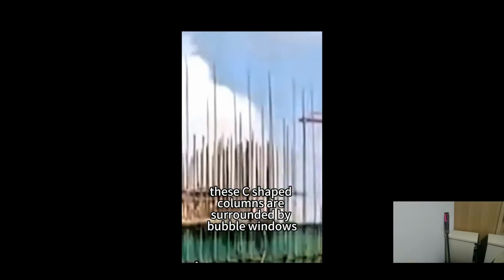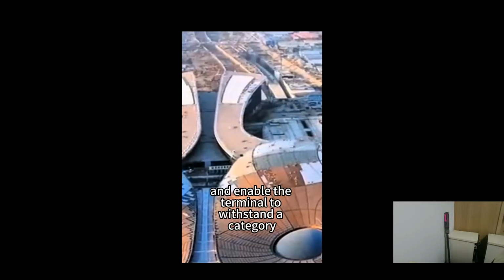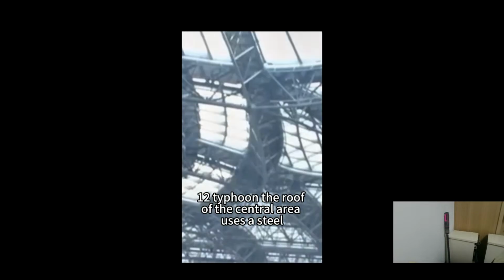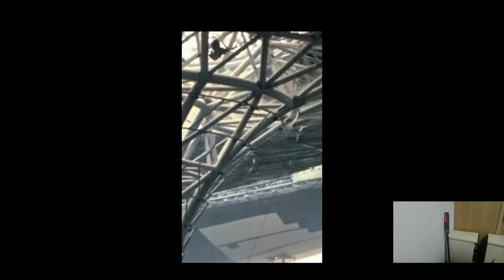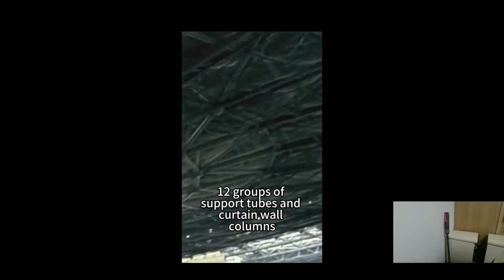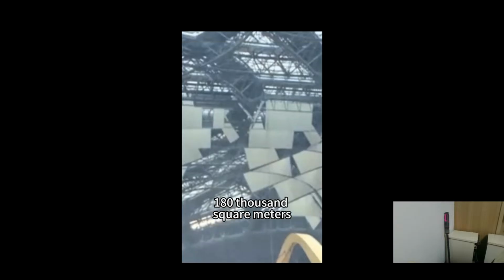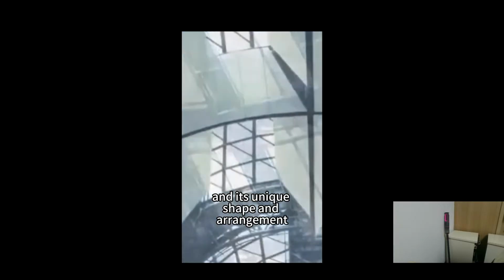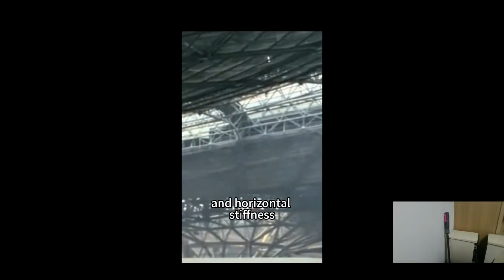These C-shaped columns are surrounded by bubble windows, which are mainly used for lighting and enable the terminal to withstand a Category 12 typhoon. The roof of the central area uses a steel space frame structure, which is supported by 8 C-shaped columns, 12 groups of support tubes and curtain wall columns, forming a large span roof of 180,000 square meters. The C column is the main support structure, and its unique shape and arrangement effectively transfers loads, providing both vertical support and horizontal stiffness.